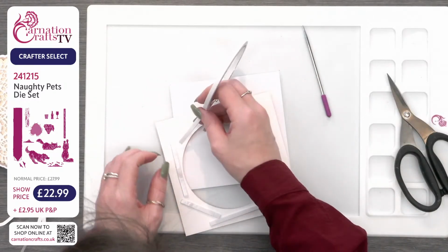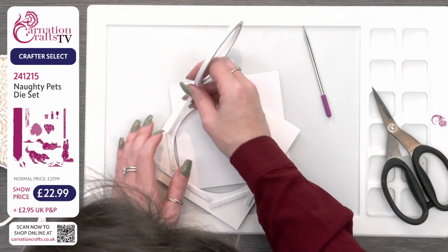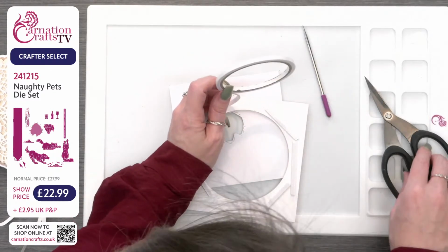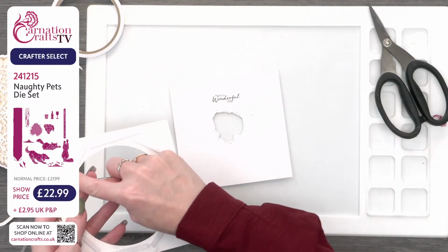Obviously, if you were doing this at home, you'd probably have just done it in the layers as you would go in, instead of trying to do it all at the end, so it would have been a lot easier. But you know, you make things work, don't you? Right, so I stick that on there. Let's pull these off.